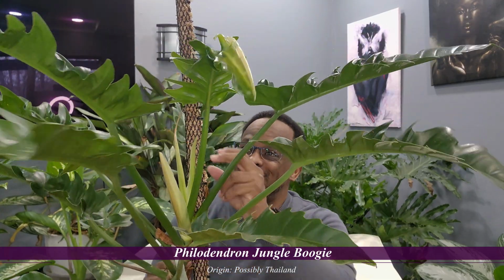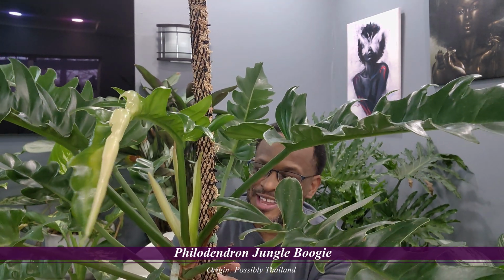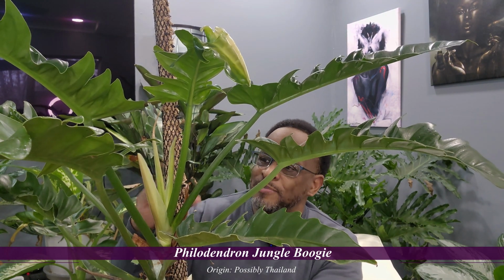I'm going to put it on a thicker post. This is actually, y'all don't laugh at me now. This is one of my original attempts at doing a moss pole. And I was like, oh, you don't need to be that big or that thick, because I was trying to conserve on the sphagnum moss. So I was just like, okay, we'll make it long, tall, just something to post it up on. But now I realized I needed to have something that was a little bit more robust. Let's keep it like that.